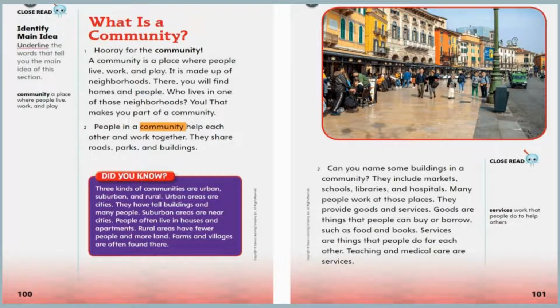People in a community help each other and work together. They share roads, parks, and buildings. Did you know? Three kinds of communities are urban, suburban, and rural.